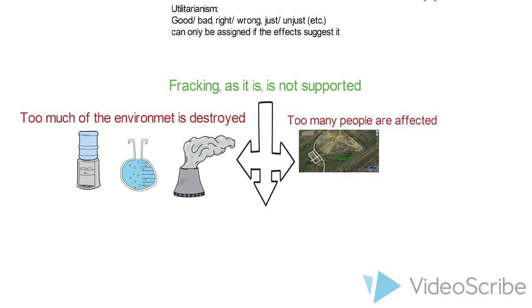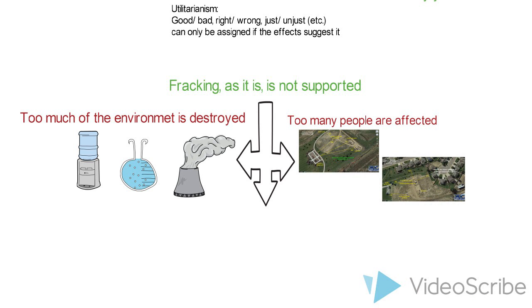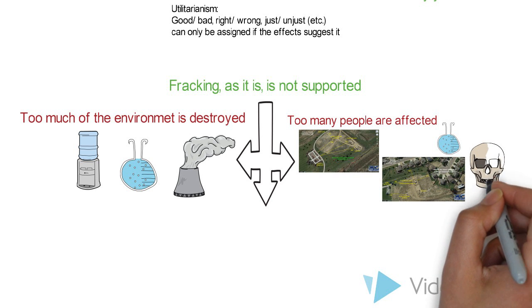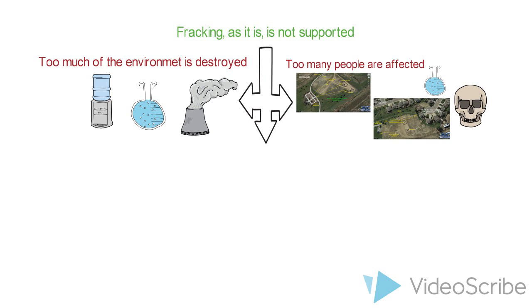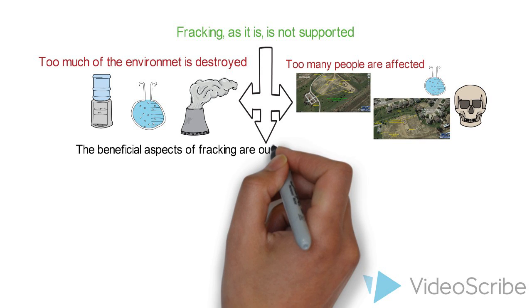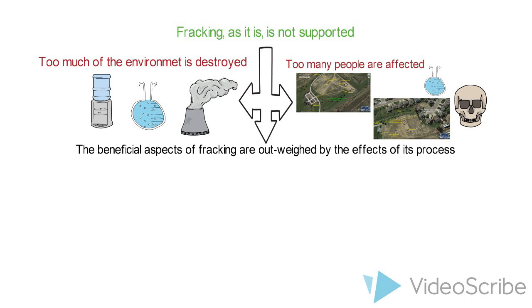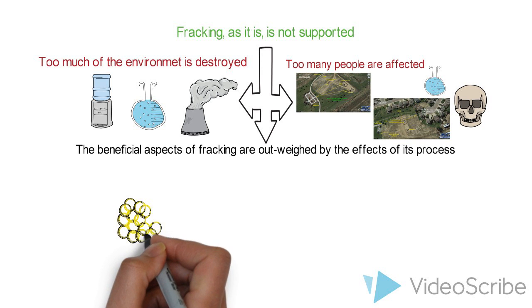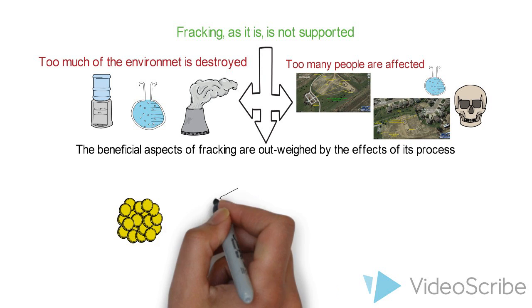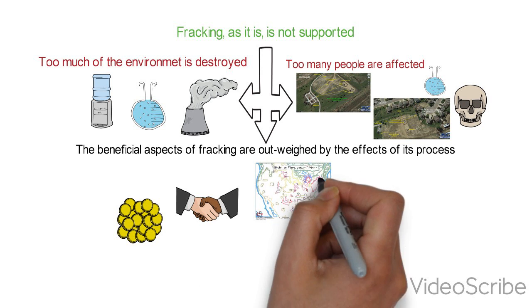These two examples just go to show that the beneficial aspects of fracking are outweighed by the effects of its process. Even though it produces a lot of money and makes a ton of business connections, and natural gas is extremely abundant in the United States and could easily be utilized, and it makes the United States energy independent, and it produces a lot of profit both in terms of money and actual energy that we could use. The negative effects are just too great for the people that are affected.